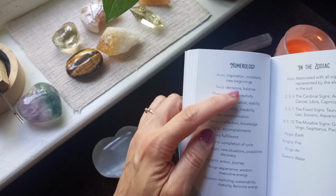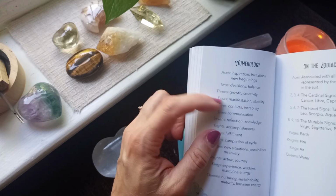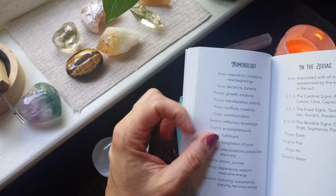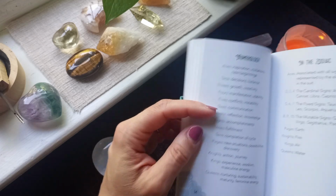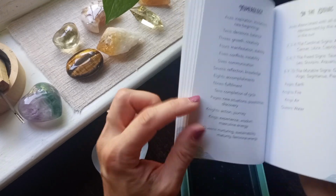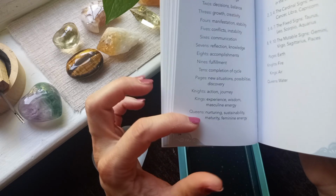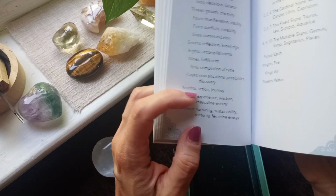Twos correspond to decisions and balance. Threes signify growth and creativity. Fours, manifestation and stability, and so on and so forth, including also pages, knights, kings, and queens. Interesting how the queens is the most elevated energy or form of expression of each of the suits.